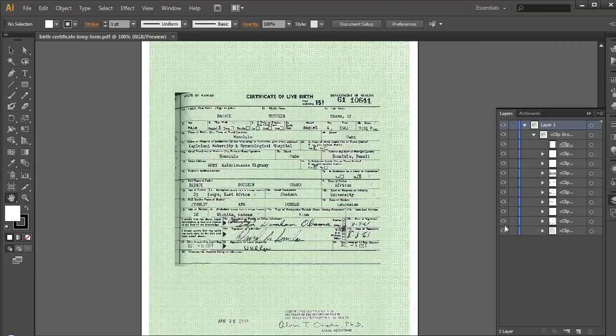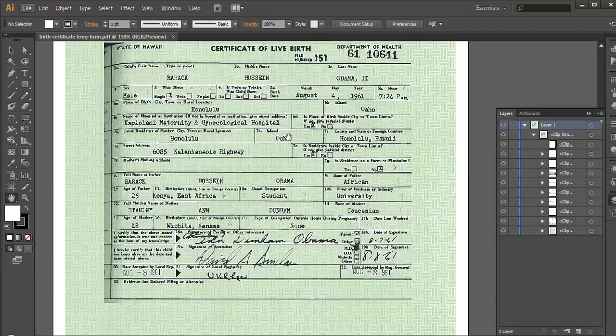Now these icons here that look like eyes, they represent the visibility of a particular layer, whether or not a layer is visible during the process of viewing it.